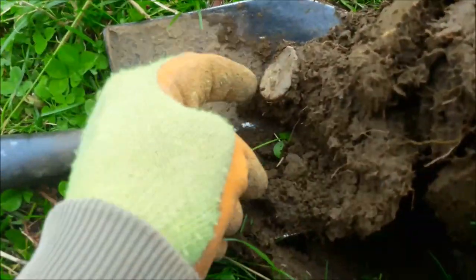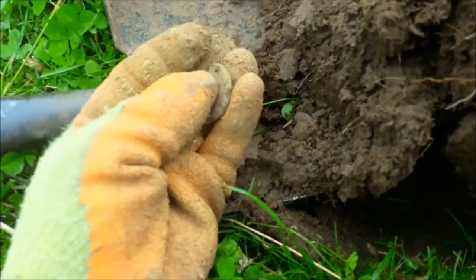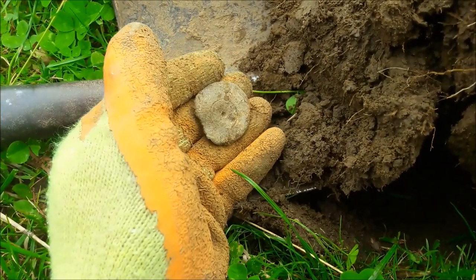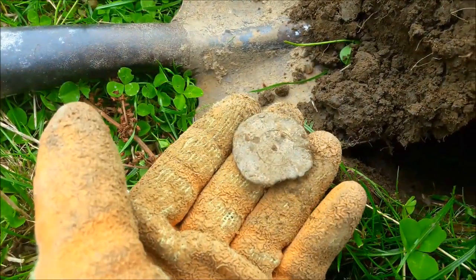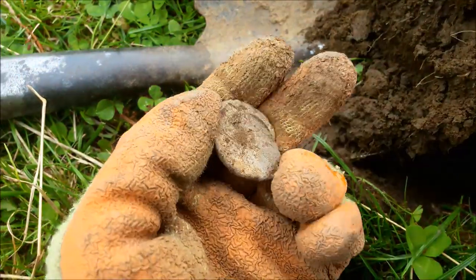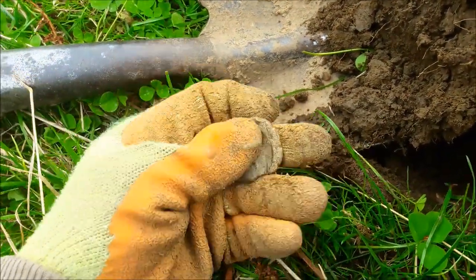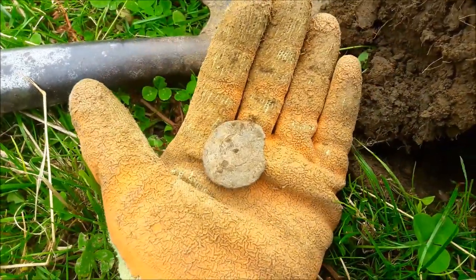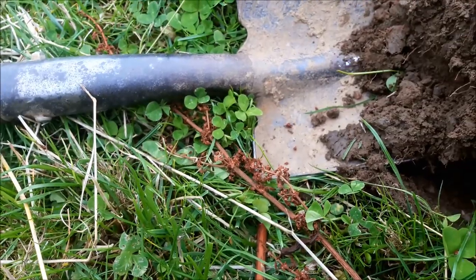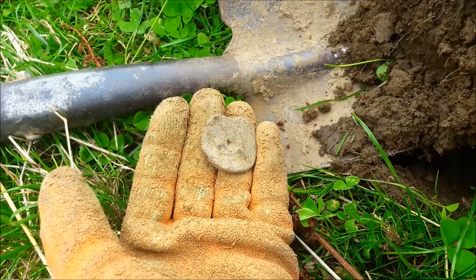Right, we've got something old looking just popped out there. Might be a saddler's badge. Interesting. It's got a circle on the inside there and what might be a hole. Aye, maybe some sort of badge, I'm not sure on that. Interesting.